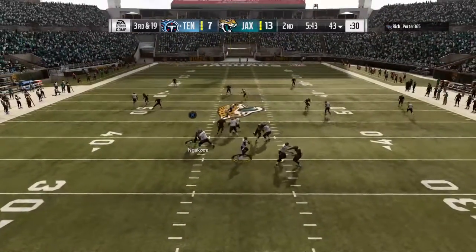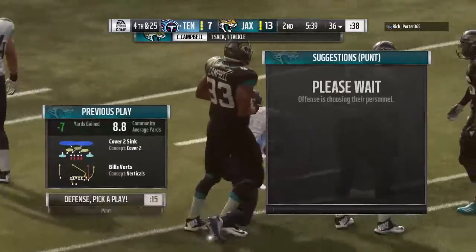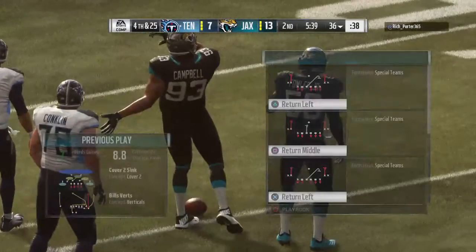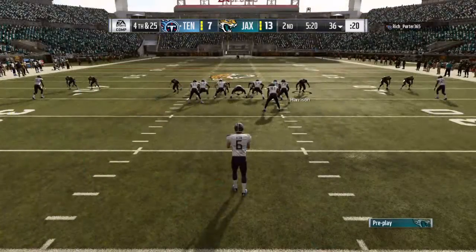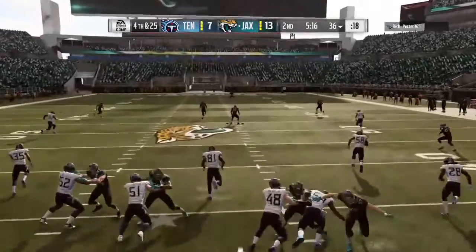3rd and long here for Mariota. Jaguar pressure and a Jaguar sack. Calais Campbell with a big-time sack on 3rd down. And it'll be a loss of 7. On 4th down, here's Brett Kern to punt the football away.